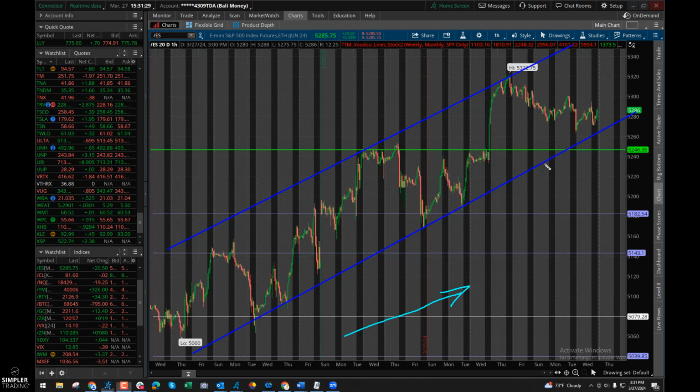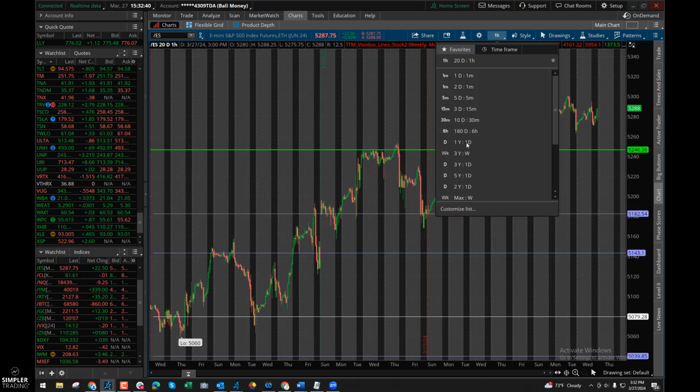Now we've had a lot of back and forth action along the way. This green line is our voodoo tree line, and as you can see, it kind of stopped us a couple times until we went through right there. And so far we're just kind of digesting this big move here from the Fed. And it's kind of crazy. We knew they weren't going to do anything at the Fed meeting, and yet we still get a big move up because the hope is that the Fed is going to give us everything we want, a lot of rate cuts, and keep them coming. I'm not so sure of that personally, but we'll see.